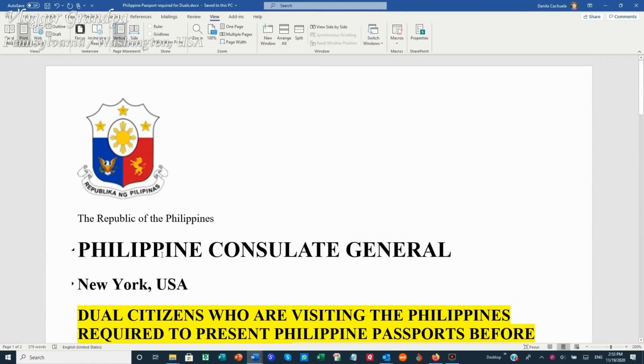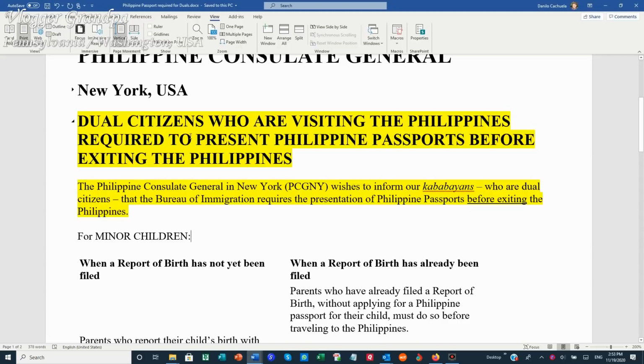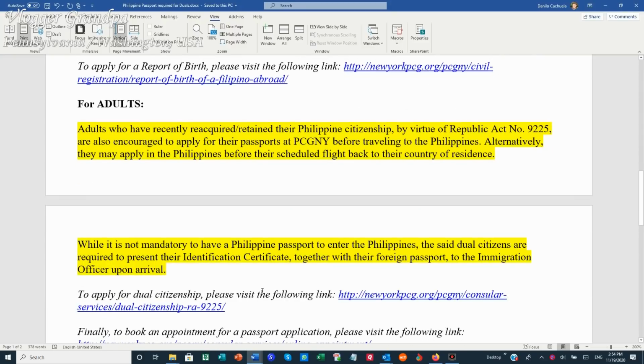As of October 22, 2020, so just a few days ago, dual citizens who are visiting the Philippines are required to present Philippine passport before exiting the Philippines. The Philippine Consulate General in New York wishes to inform our kababayans who are dual citizens that the Bureau of Immigration requires the presentation of Philippine passport before exiting the Philippines. Then it further says here, adults who have recently reacquired, retained their Philippine citizenship by virtue of Republic Act blah blah blah are also encouraged to apply for Philippine passport at the Philippine Consulate General New York before traveling to the Philippines. Alternatively, they may apply in the Philippines before their scheduled flight back to their country of residence.